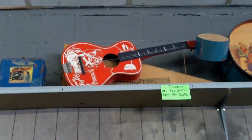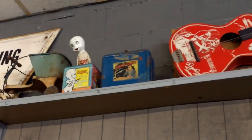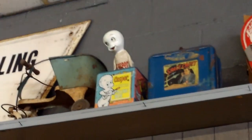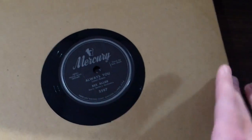The Roy Rogers guitar. That's cool. They're not for sale. No. It's on the top. Casper. I think Casper. Ernest Tubb. I saw that. Marla Burnett, Rex Allen. Wow.